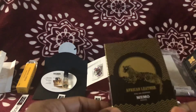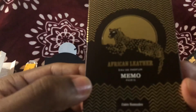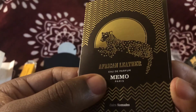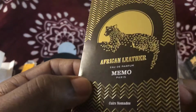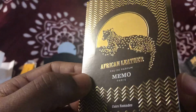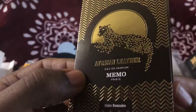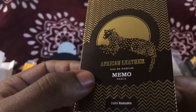Now this one, definitely been anticipating this one. I didn't get to see the panel, or maybe I did. No, I don't remember. I remember hearing somebody talking about African leather, but I don't remember hearing a representative from the House of Memo Paris talking. Maybe I missed that part. I didn't get every part of ScentXplore, going back and forth with the panels and the virtual exhibit hall. But I definitely had heard about African leather. And of course, you got the tiger or the panther or whatever you want to call it there.